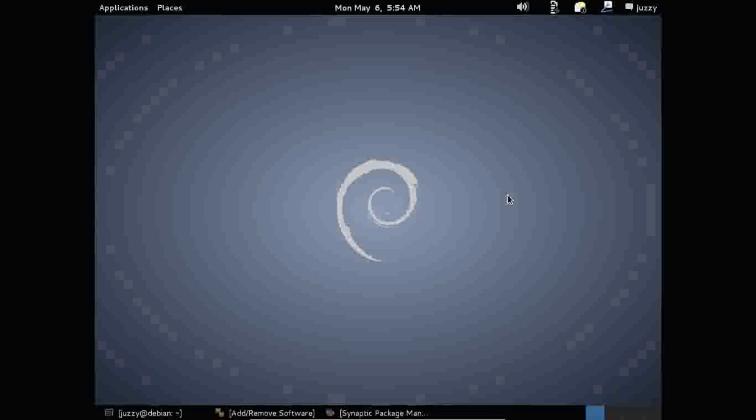The main thing about this release, as I keep mentioning in a really boring way, is stability. That's what Debian is, that's what people love it for, and that's what it's always going to be about. It's got a huge open source community of people helping to always make it what it is, both stable and secure.